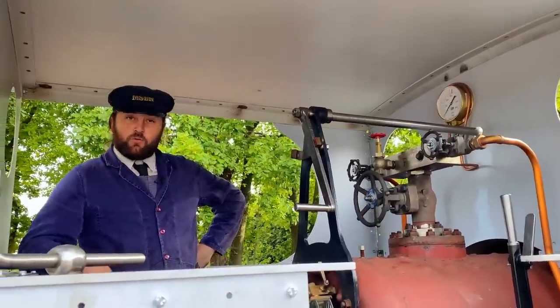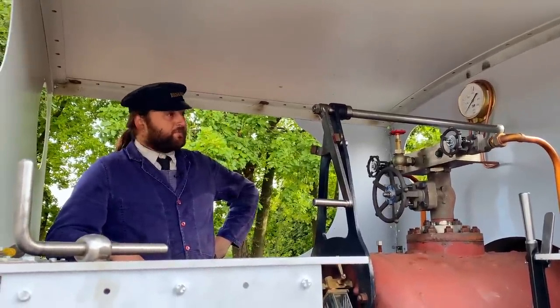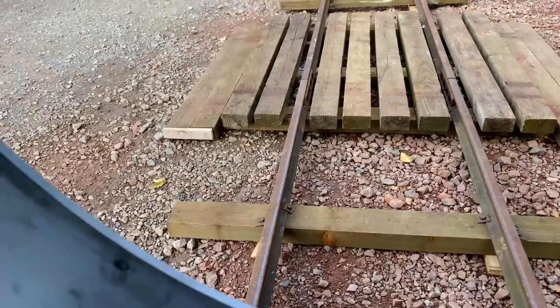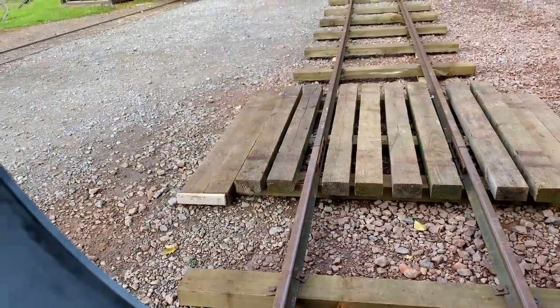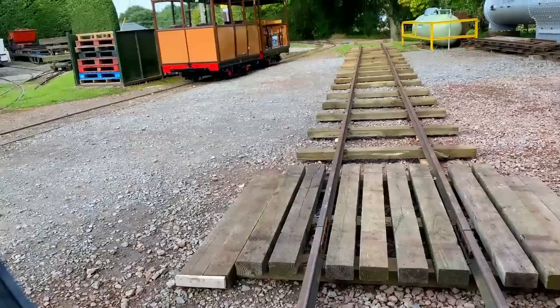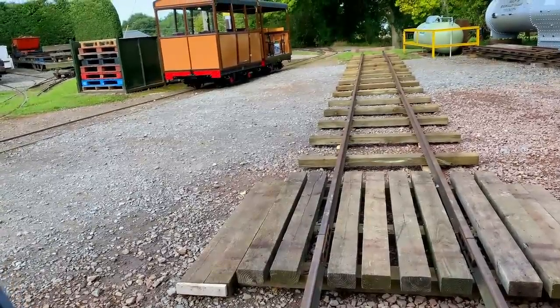So with that, we'll go back to doing a little bit of the prep work this morning. And then I guess it'll be time to take it out and test it on this mighty railway. Now, I've fired on many railways and I've driven on many more. But this one will tax me, I feel, more than any other railway.